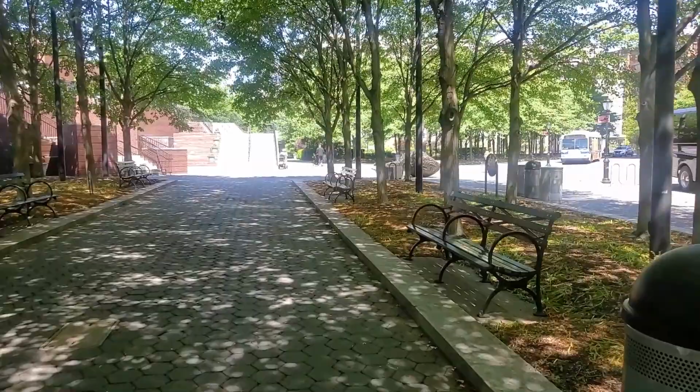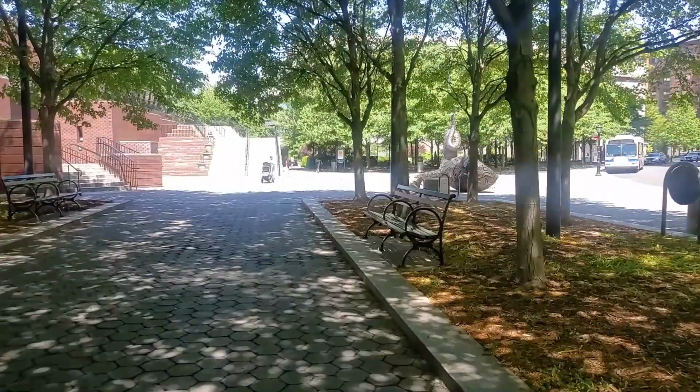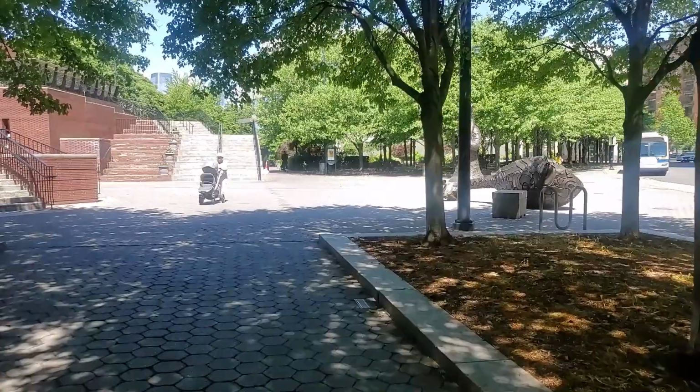Battery Park City, just so you know, even though it is so close to all of these really popular tourist attractions, not a place you will find a lot of tourists.